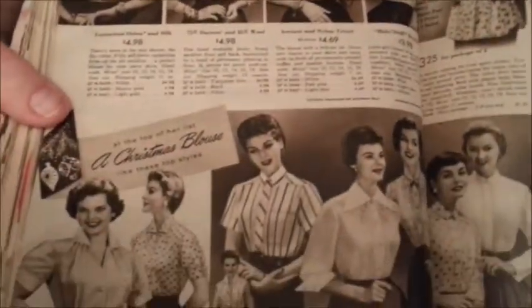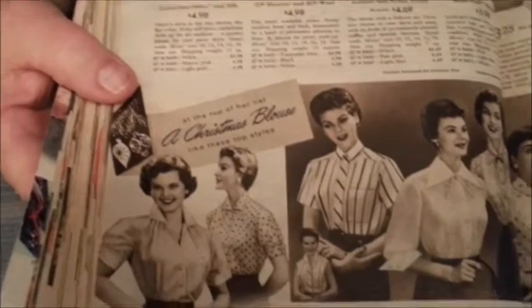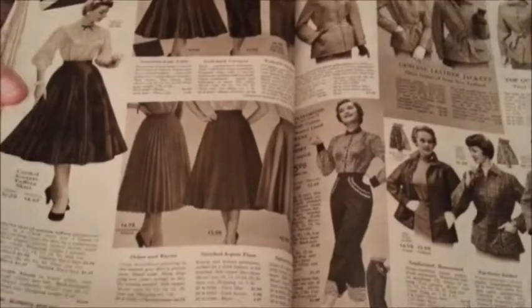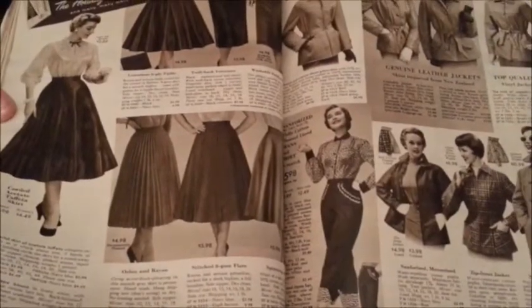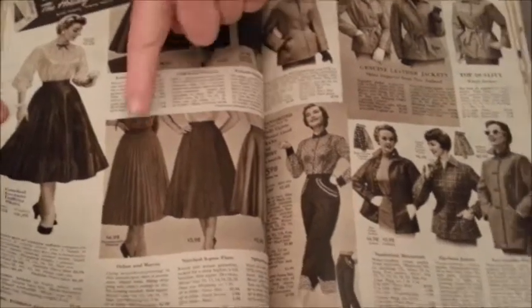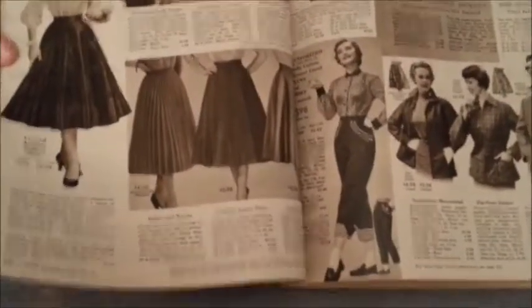skirts, pencil skirts, appropriate wear for the office if you were a secretary. The beautiful full circle type skirts. Oh, they were gorgeous. The pleated skirts. Gorgeous.